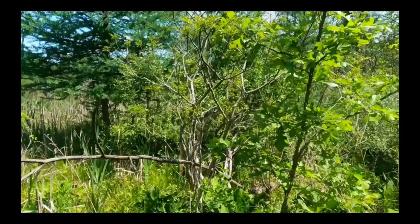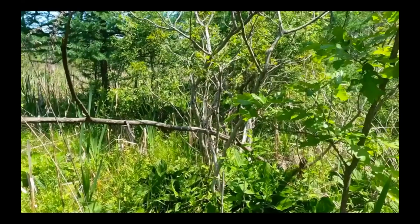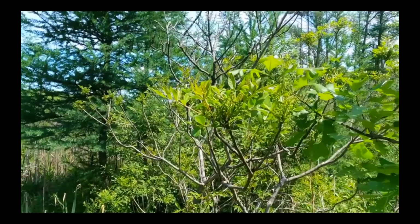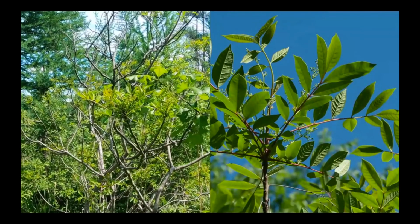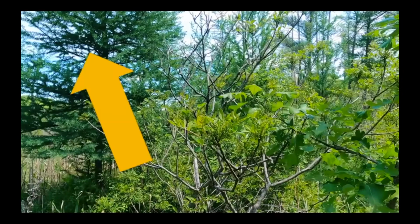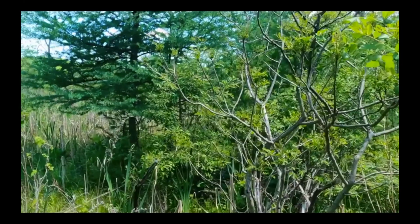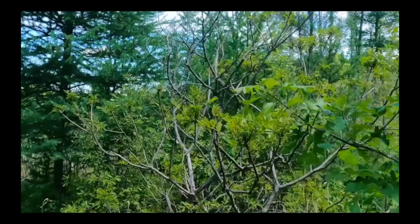For poison sumac, you're looking for a large shrub or a small tree. Here you can see we're not quite leafing out yet, but you should have 9 to 13 leaflets. The leaflets tend to point upward rather than flat out, almost upward like this, then out. And there's more of an open branching structure compared to some other trees. This is a really small version.